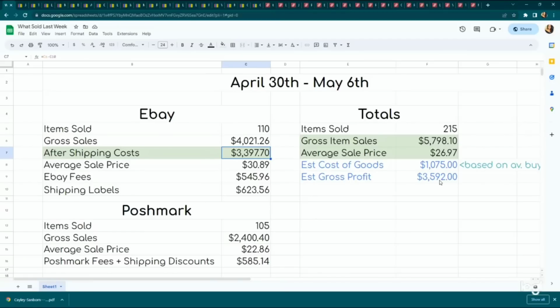Total item sales on eBay were $3,397.70. And then item gross sales on Poshmark were $2,400.40. So I hope all that makes sense. I hope it clears some things up. And I do think that this is going to be a better, more accurate representation of what someone's numbers could look like if they followed this model.